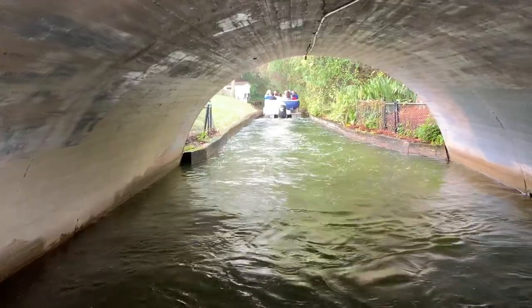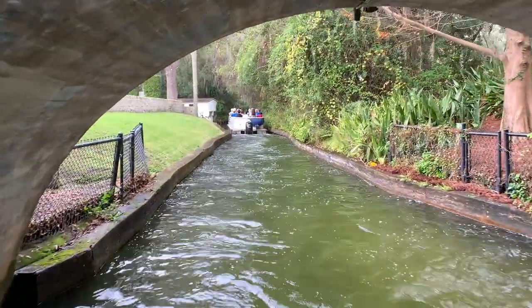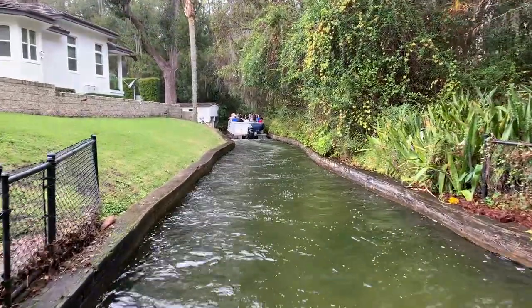Please watch your heads on this side, folks. This is the Palmer Avenue Bridge, the oldest bridge in Winter Park.